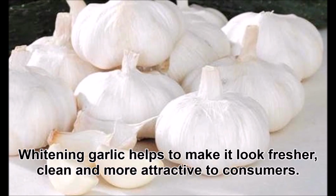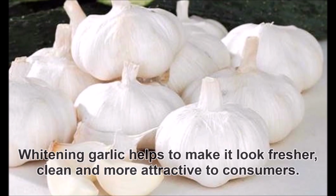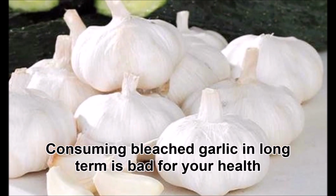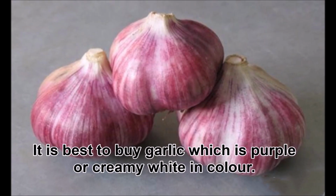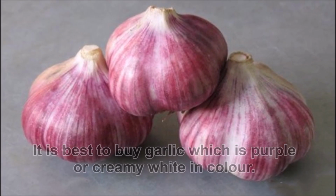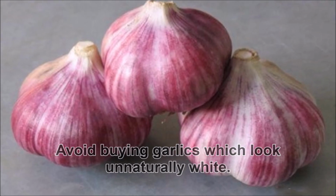Whitening garlic helps to make it look fresher, clean, and more attractive to consumers. Consuming bleached garlic in long term is bad for your health and can cause many kinds of diseases. It is best to buy garlic which is purple or creamy white in color. Avoid buying garlics which look unnaturally white.